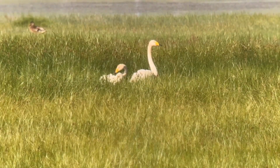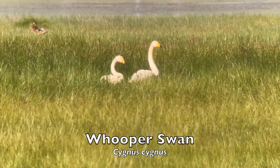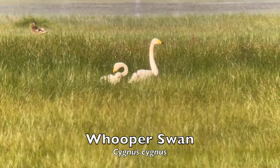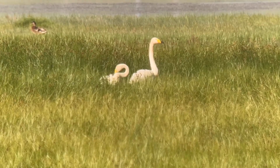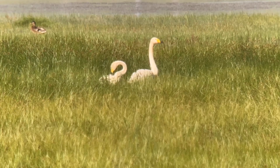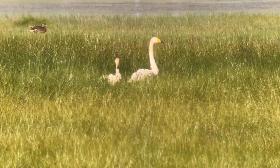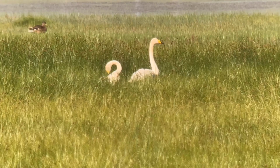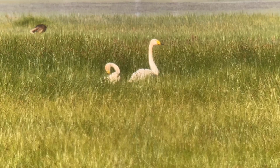The whooper swan is one of the larger swan species, with adults having all white plumage. Like the smaller Bewick's swans, which occur in the same wintering areas, adults have a characteristic black and yellow bill, but in the whoopers, the yellow markings extend in a wedge-like shape from the base to beyond the nostrils.